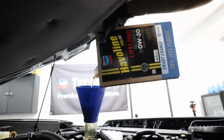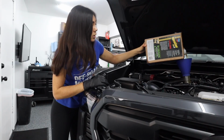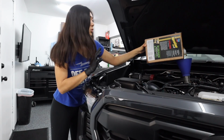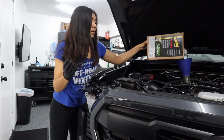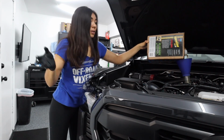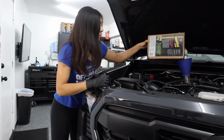So again, this box is a 6-quart box, but according to the manual, we only need 5.9 quarts. So I'm not going to use the entire box, I'll guesstimate, and it's better to underfill for now, because then I'll take it on the test drive, get the engine oil up to temp, check the level with the dipstick, and just put more in if I need to.